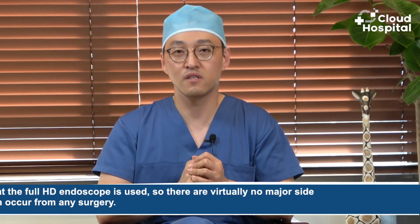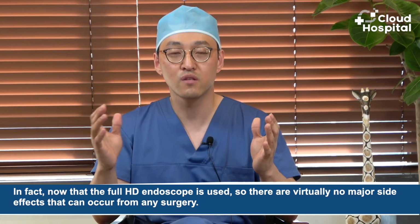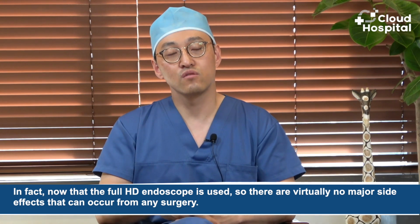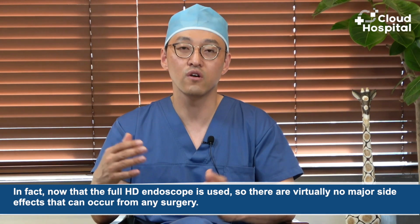I know that in the past, when there was no endoscope, there were a lot of blind surgeries. There were a lot of big side effects, such as nerve side effects and vascular side effects at that time, as stated in textbooks. In fact, now that the full HD endoscope is used, the location of nerves and blood vessels can be seen very clearly, so there are virtually no major side effects that can occur from any surgery.